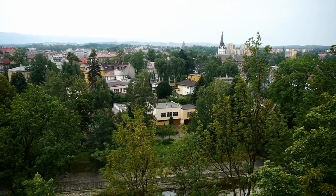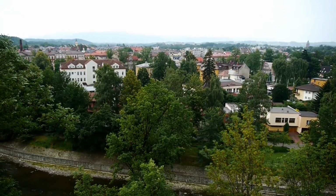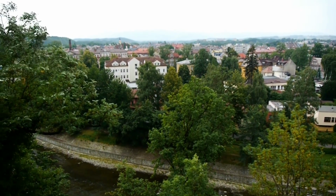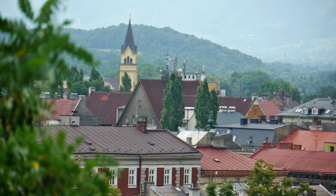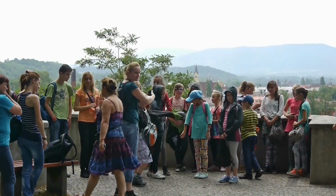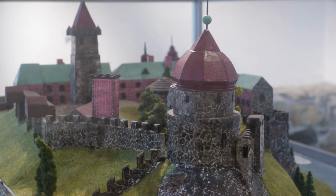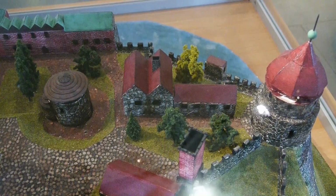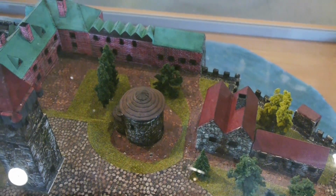This is the pleasant Polish town of Cieszyn, as seen from its highest point, Castle Hill. The hill with its lookout and castle remains is a popular place to come for groups and families. And yes, there was a castle on the hill once upon a time, as this model in the museum shows.